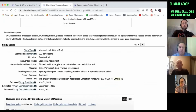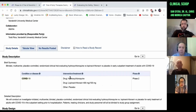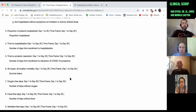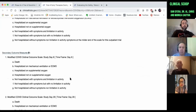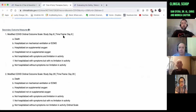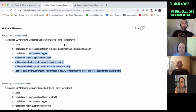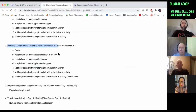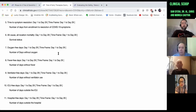This one, the second one, what phase is this? Phase 2, outpatient. So this one, we might be able to have more information because look at all these outcomes, primary and secondary. So death, were they hospitalized, and what type of hospitalization were they given, or not hospitalized? Those are the primary outcomes. Secondary outcomes, time frame by day 8, so by day 15, so it's a 15-day study, looks like. Oh no, day 29 is a modified COVID ordinal outcome scale. And I think that's it.